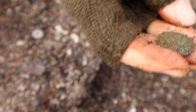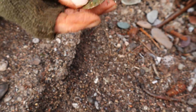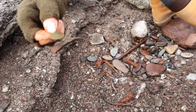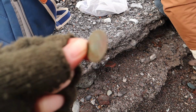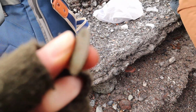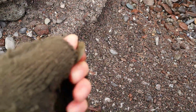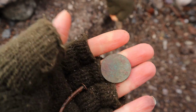Oh, Mum's got another coin. It looks like an old halfpenny. Oh, actually that's cool, I can see a head on this one. Can you see a date? Is it a halfpenny? I think it says 18. Oh, it's really difficult to say. It's too difficult to say. We'll have to look at these later.